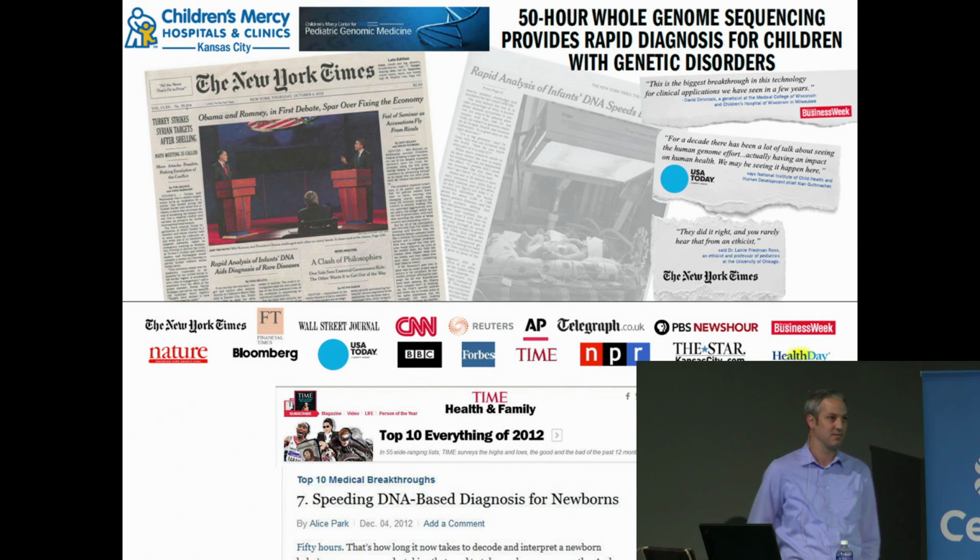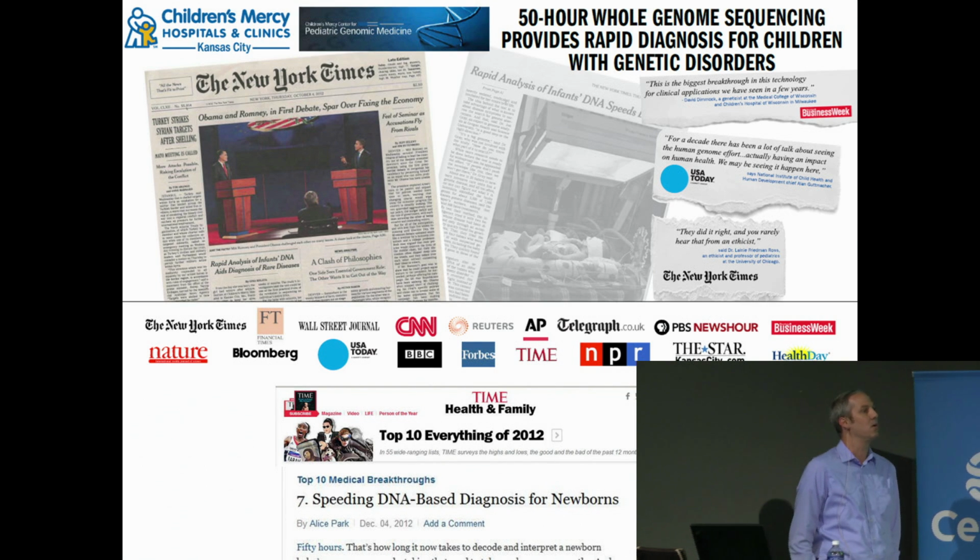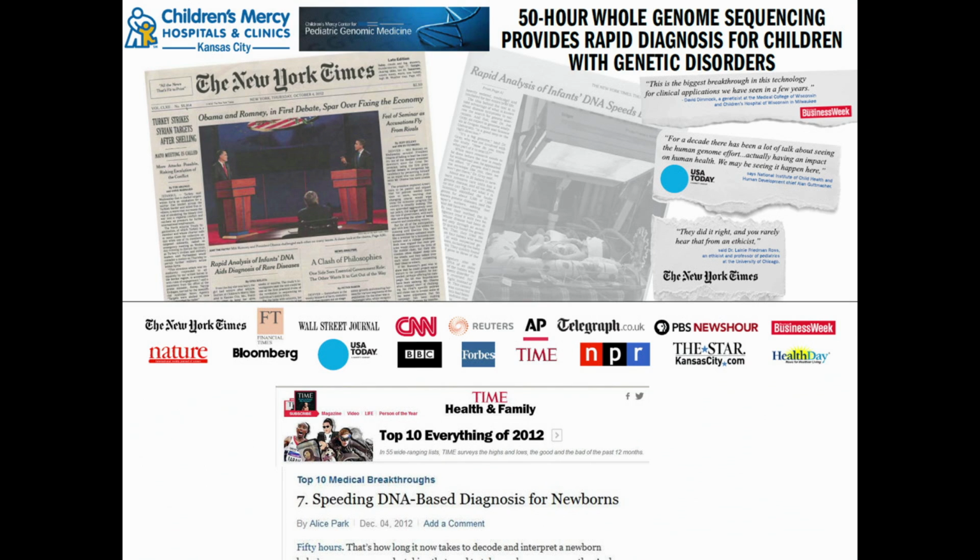So our center's main goal is using genome sequencing to diagnose genetic disease. One of the things we've been doing is an ultra-rapid whole genome sequence of critically ill kids in the neonatal ICU. This got us a fair amount of attention in late 2012, put us on the front page of the New York Times even, and got us nominated to be one of the top 10 medical breakthroughs of 2012.